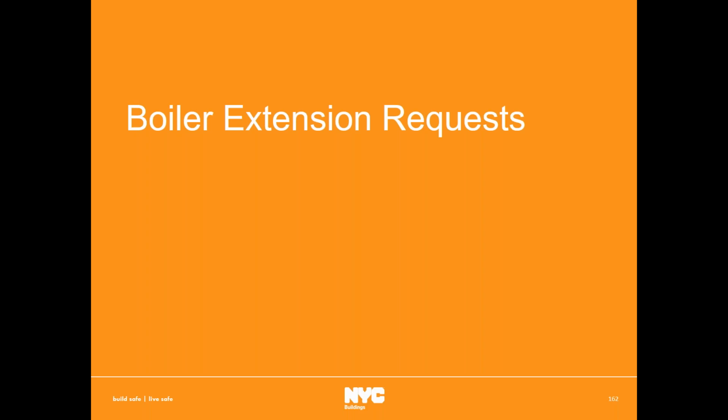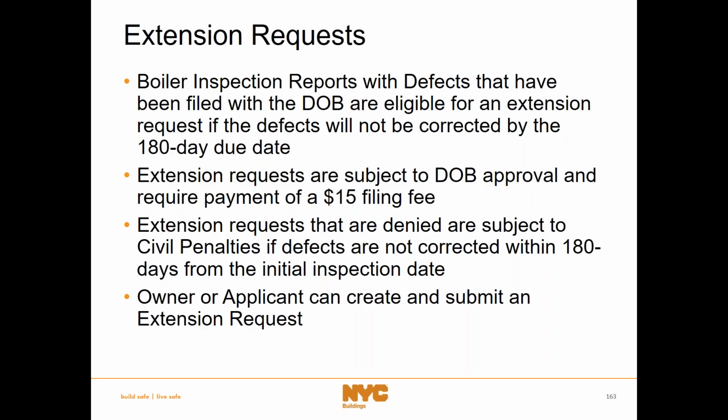Let's now review a boiler extension request. For boiler inspection reports with defects, you have up to 180 days to correct those defects. If you believe the defects will not be corrected in that 180 days, you may want to file an extension request. Extension requests are subject to approval and require a $15 fee.